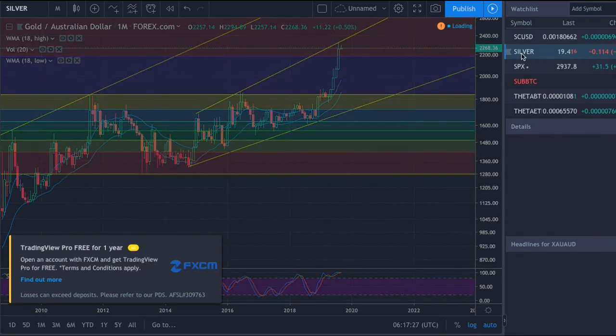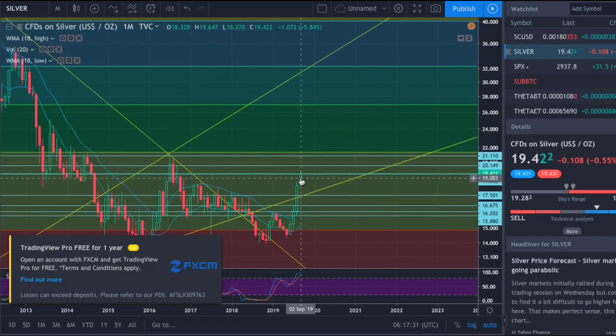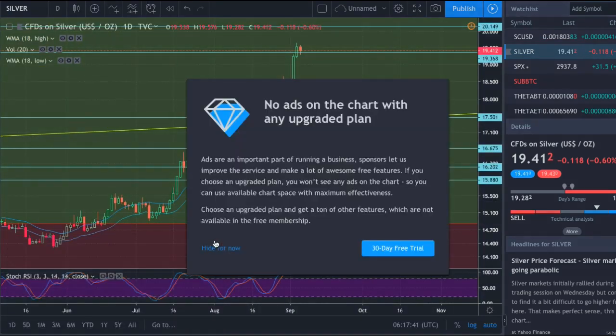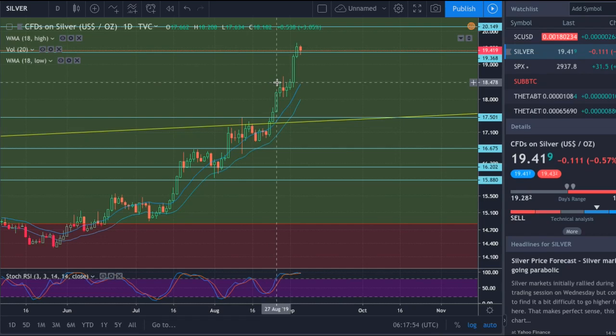Man, silver's been on a tear. Look at this. This is on the monthly. A high here of $19.65, roughly. Let's take a look at where we were 7 days ago. Can you believe it? In 7 days, decent rise. 1, 2, 3, look at that, 4, 5, 6, 7. We're in a trading range of between $18 to $18.50.